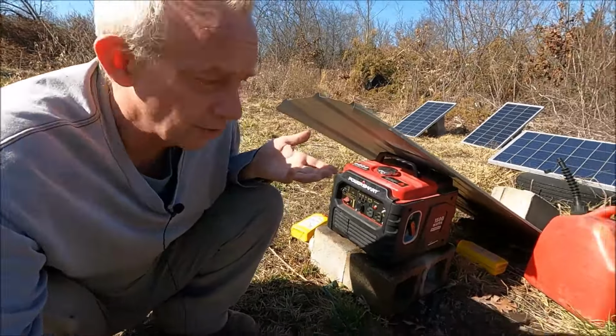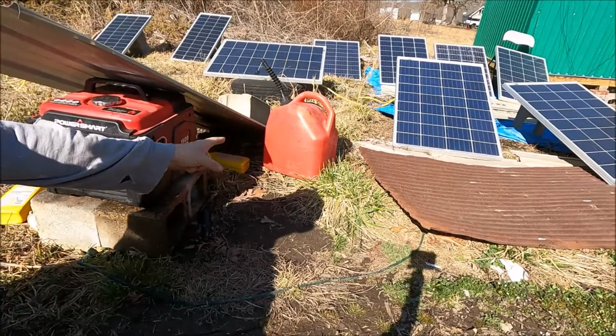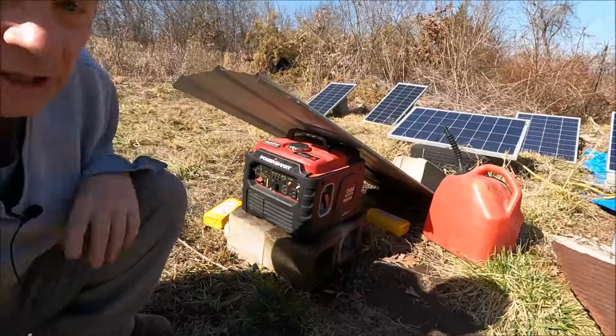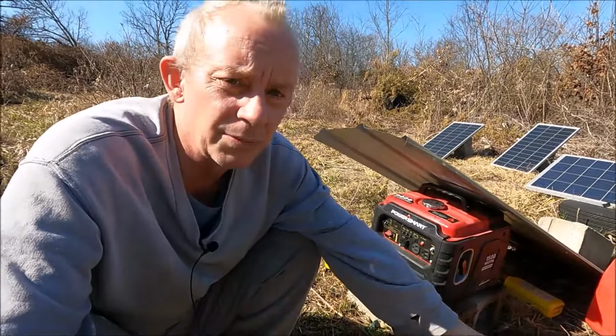I change the oil every 5 gallons of gasoline. So when I get 5 gallons running through here, I change the oil. That is less than 50 hours. And I run it pretty hard.